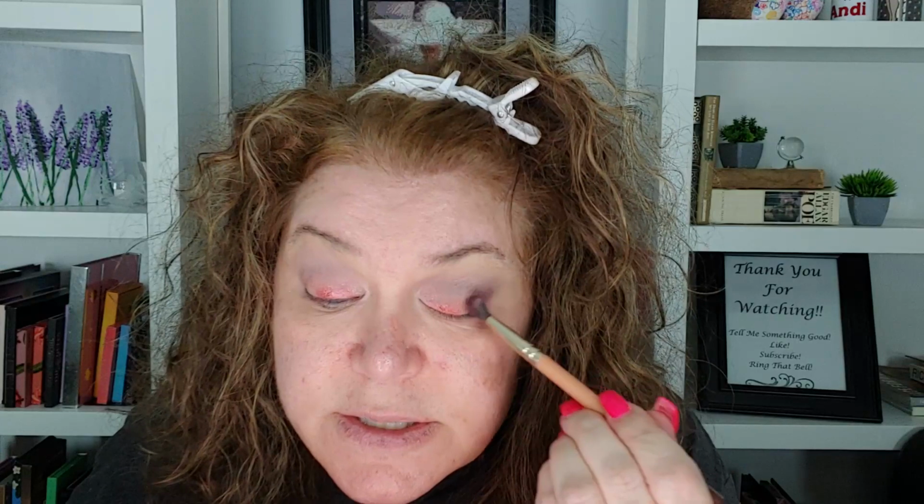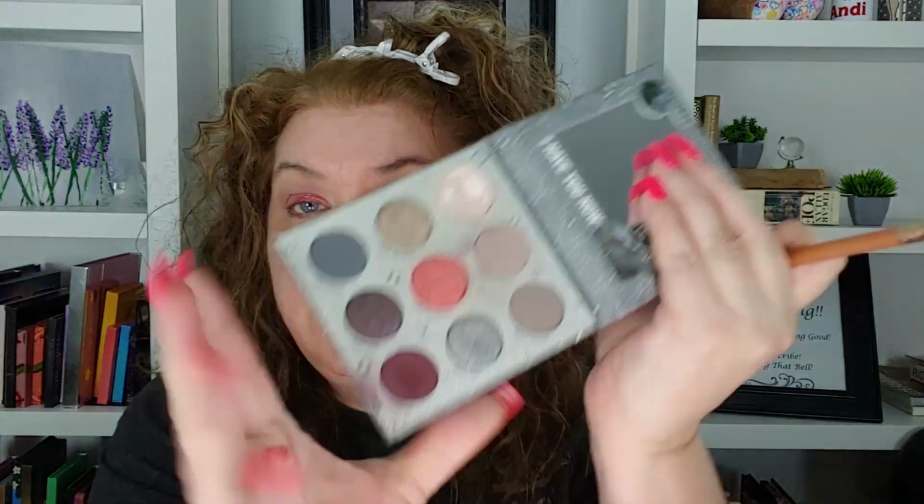All right, I'm going to go into this Sith Lord right here, this dark shade. I'm going to get a smaller brush, and I'm going to put that in my outer corner. And I am still not really, I covered up a lot of that red, and I will go through and put more of that on. Ton of fallout. Yeah, this seems like it's the same formula as the Of Quartz palette. It's very dusty. There's a lot of kick up in the pan. It doesn't feel dry and patchy, but I mean, look at it. It's messy. And I don't know why.